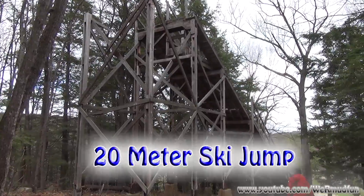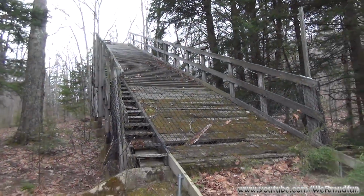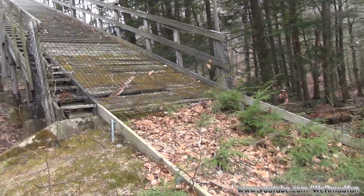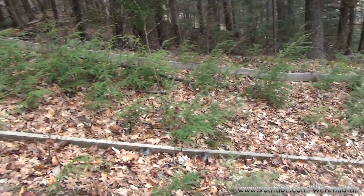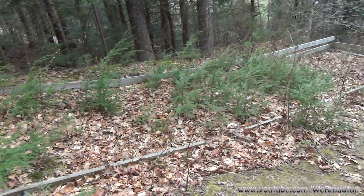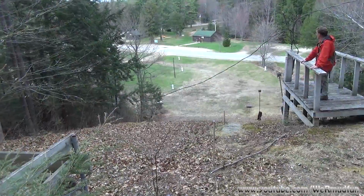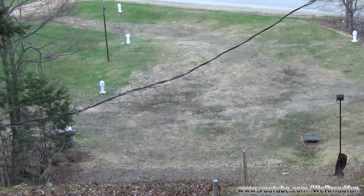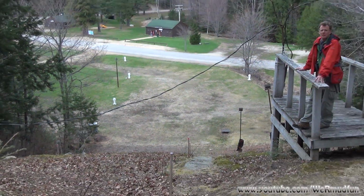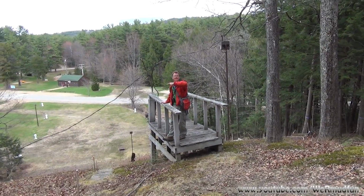This is the 20-meter jump. So this is a view of the front of it, and you can see it comes down. You can see the curve, and now it's using the ground. And this is where you would jump from. Landing down here. And of course, your coach would be watching from here. Come on, you can do it. Give it all you got.